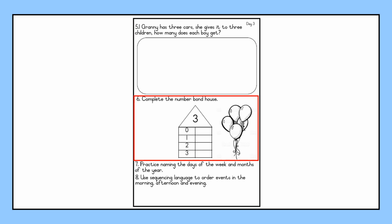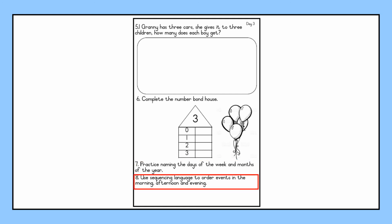Complete the number bond house. Can you still remember Mrs. Dot? Complete the number bond house. Practice naming the days of the week and the months of the year. Use sequencing language to order events in morning, afternoon, and evening.